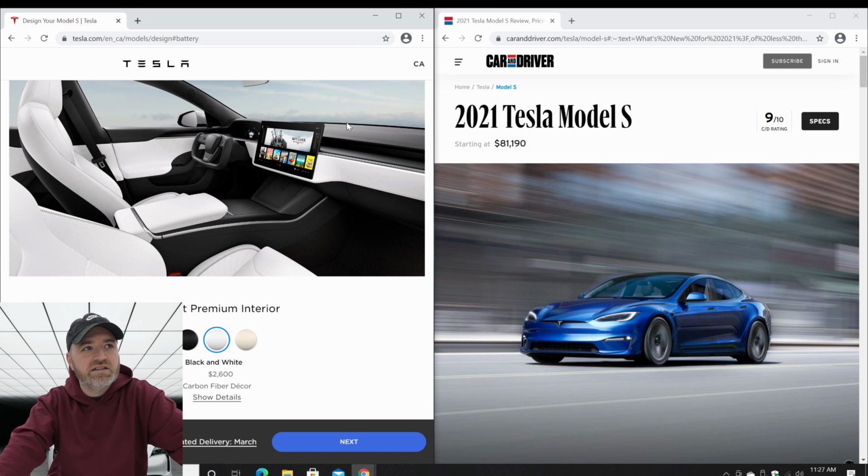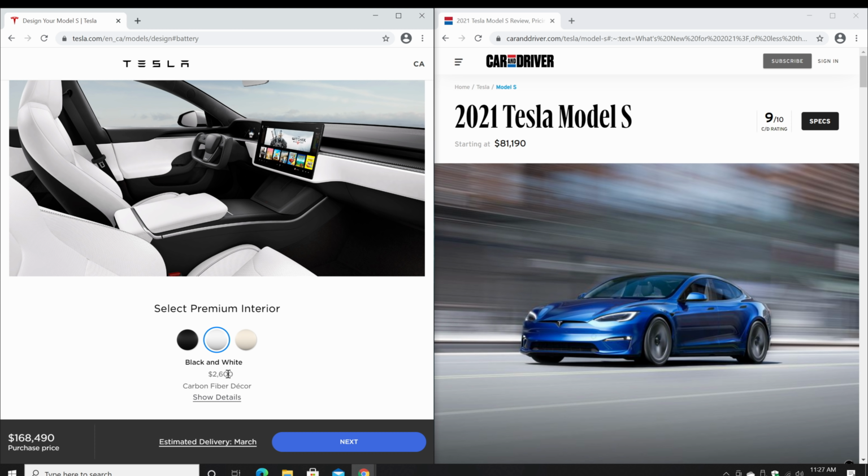This display in the center is now in landscape mode, and they claim to have a gaming PC capable computer in here that you can connect a controller to and actually play games. So that's been updated. The whole thing is simplified and it just meshes better with the remainder of their lineup. The interior upgrade to black and white costs $2,600, and there's a carbon fiber element to it as well.